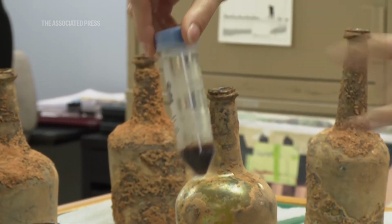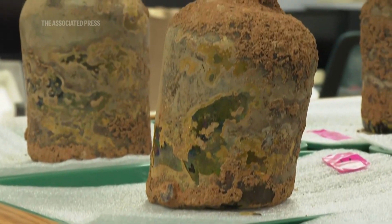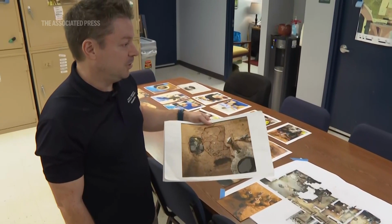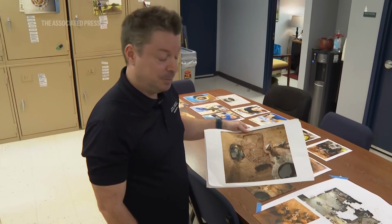Presumably they ended up on the Washingtons' table and were eaten either as just fruit out of the bottle, or they were baked into other confections. Or we do know that the Washingtons were very fond of ice cream. These could have also ended up in ice cream, who knows.